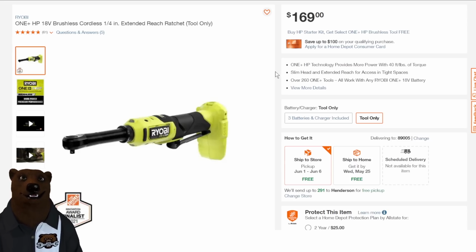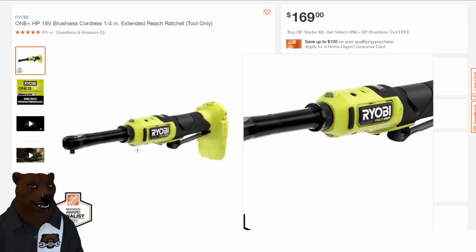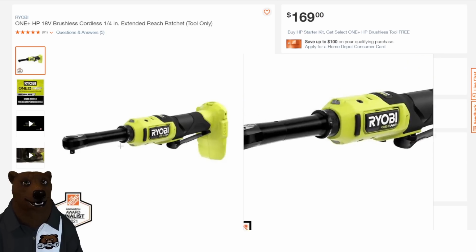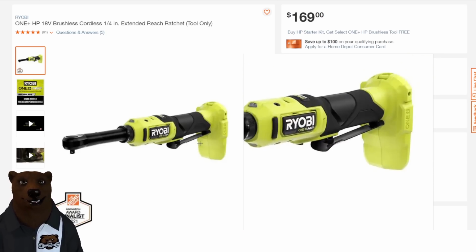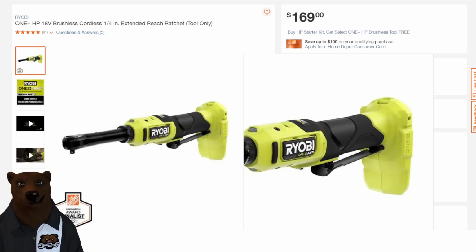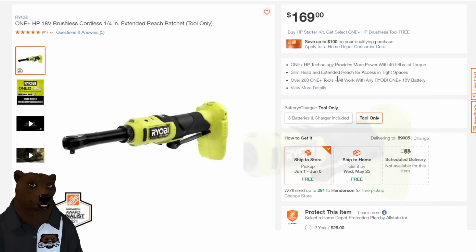We've got the extended reach 1/4 inch brushless ratchet. Normally $169. This is a heck of a deal. Now, for those of you who are worried about the Ryobi battery platform, remember that little collet on there pops, and that head rotates 360 on this, so you can get the battery out of the way. So you can basically have it facing straight back or off to the side, so the battery isn't as much of an issue as you would think it would be. I have the standard brushed short version on this, and I use it quite a bit. It's actually very convenient.